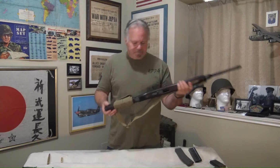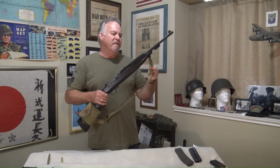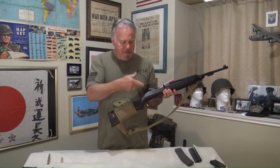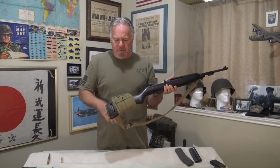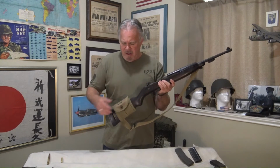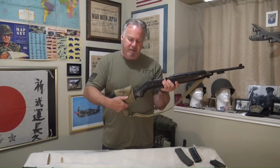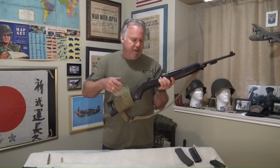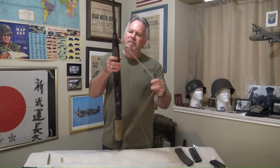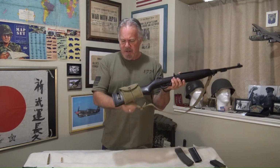Let me show you a little bit about the accoutrements. The sling, the pouch. This mag pouch holds 2 of the 15-round magazines. It was originally designed to go on the web belt for the U.S. service guys, and it got real popular real fast to put it on the stock. Very handy. Holds those mags right there where you need them if you need them. And the sling, it's your basic canvas sling. Got the little push dots connectors, adjustable.